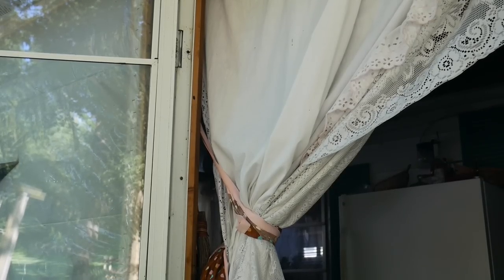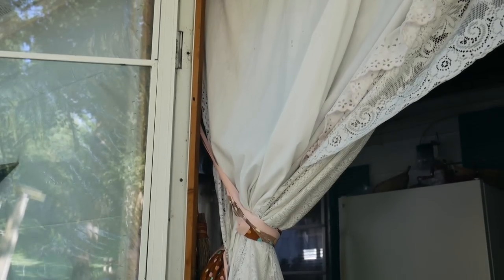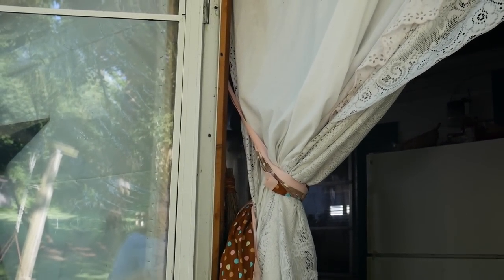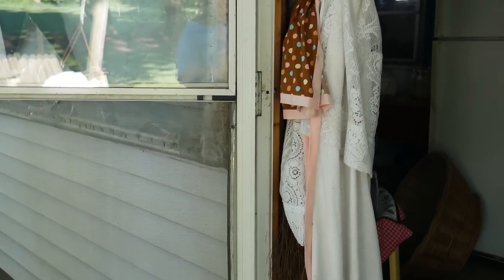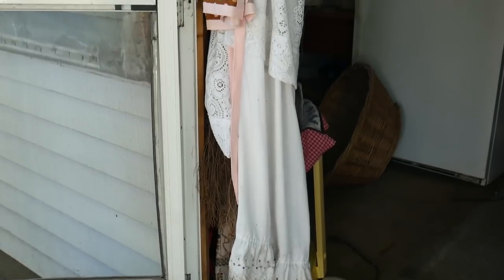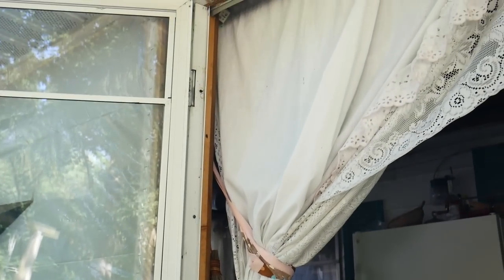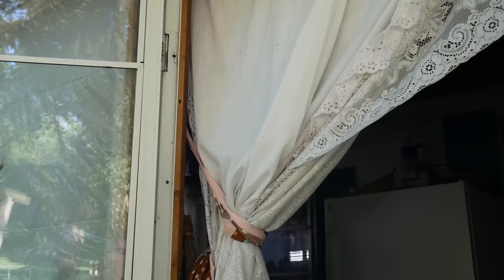All right, so this is the ugly, ugly door that I have right now. This is what the curtain looks like from the outside. Now, of course, when the door shuts, I don't even have anything to tie it back. Look how dirty it's getting because it's dragging on the ground. So I'm sure we can turn this into something at least a little nicer than what it is.